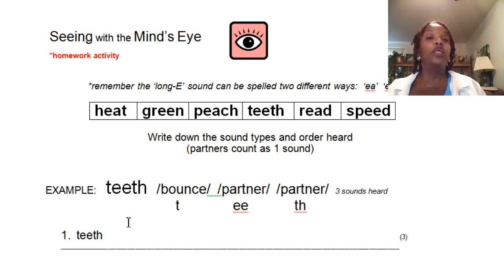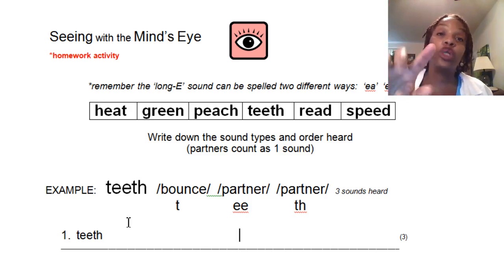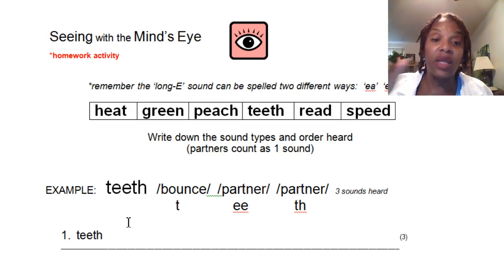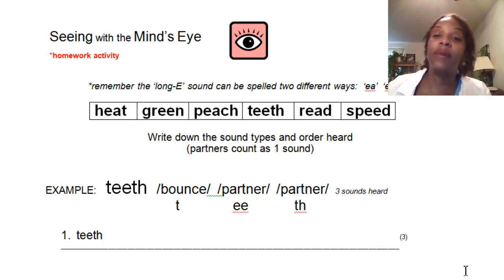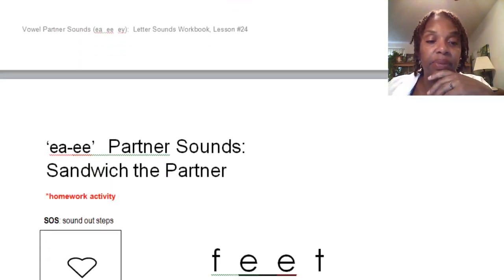Teeth. Okay? So for my level 1 students, you're going to write how many sounds you hear on the line when you get your homework packet. But for my levels 2 and 3, you're going to take it to the next level. You're not just going to write how many sounds you hear. You're going to write the sound types that you hear. So again, looking at the word teeth, what are the types? The letter T is a bounce sound. The letters EE, partner sound. And then there's another partner, TH. All right, so you're going to write the sound types and how many that you hear. Again, that's a part of your homework packet. There's going to be a whole sheet of words that you need to complete.